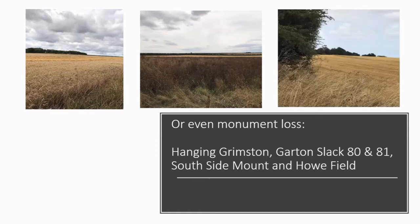These are all scheduled monuments, apart from Garton Slack 81, which I can't find anywhere on the scheduling. But this one, Southside Mount, was excavated by William Greenwell, who you might know was an antiquarian who excavated widely in northern England and Derbyshire. And when he came to it, it was 30 meters in circular form and 2.7 meters high. So that's 9 feet. It was extremely huge. And he found 10 children in the burial, and numerous adults, at least 10 adults. He found flat chalk pieces which were set behind the adult burial, and there were stone flags over the adults' knees.